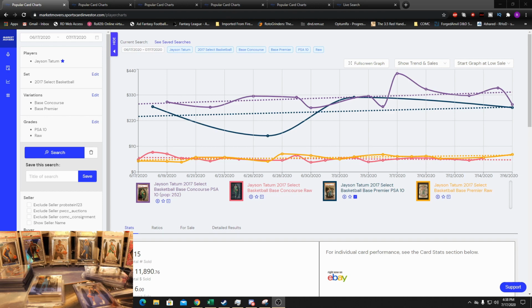Couple things I want to go over today. One, just a quick mail day. I got a few quick little cards I picked up, nothing too crazy. And then I have 4 cards for you guys that are drastically mispriced in my opinion. So that's going to be the crux of what we're going to talk about today.